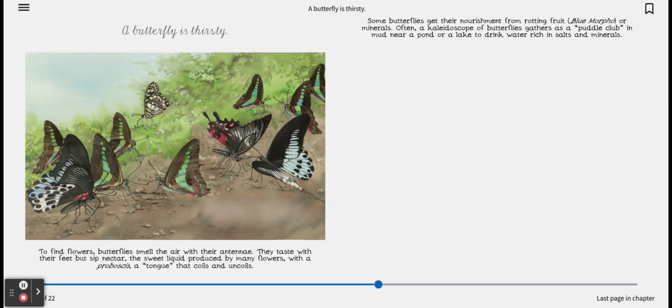A butterfly is thirsty. To find flowers, butterflies smell the air with their antennae. They taste with their feet, but sip nectar, the sweet liquid produced by many flowers, with a proboscis, a tongue that coils and uncoils. Some butterflies get their nourishment from rotting fruit, blue morpho, or minerals. Often a kaleidoscope of butterflies gathers as a puddle club in mud near a pond or lake to drink water rich in salts and minerals.